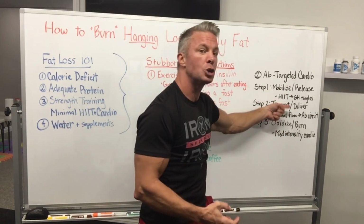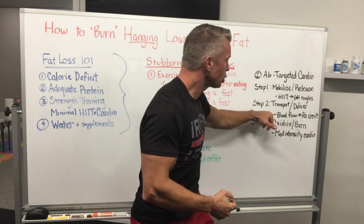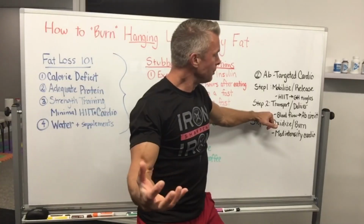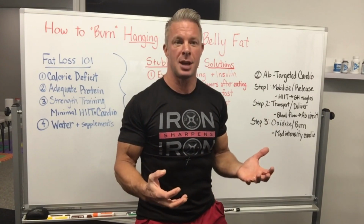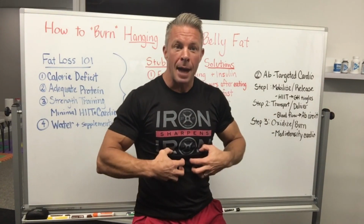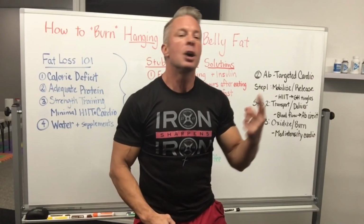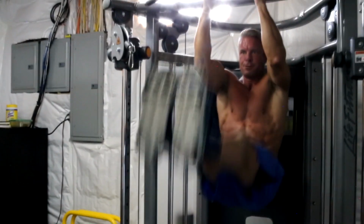Now you need step 2. You need to transport, or deliver, those fatty acids to working tissue where they can be burned off. This is where you create blood flow, because research shows that fat burning is higher in adjacent pockets of fat that have blood flow. So if you want to target lower ab fat, you're going to do an ab circuit. Simply pick an exercise for your lower abs, your upper abs, and your obliques, or you could stick with lower abs if that's what you want to target. I recommend doing a circuit: pick 2 or 3 exercises, go back and forth, do some high reps, and take about 5 minutes to do about 100 reps in your ab region. That creates massive blood flow in your lower abdominal region.